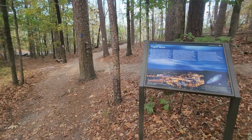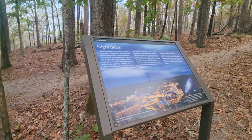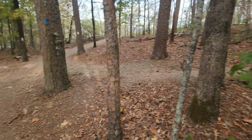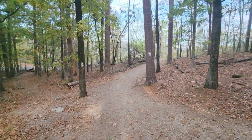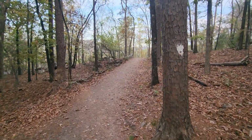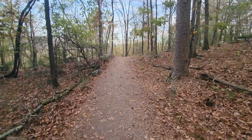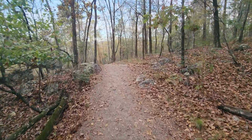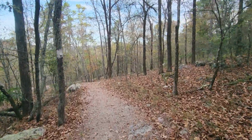Lots of little informative plaques along the way. This one talks about the night skies from up at this point. Trees have fallen, and the leaves have fallen off the trees, and so it's nice.